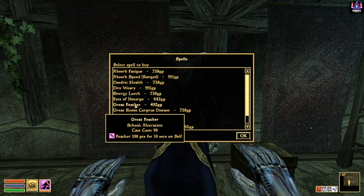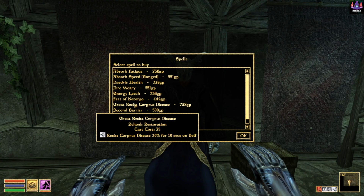So here, he sells you the strongest feather spell for a lot of money, 500 bucks, okay? Yeah, let's pick it up. 100 points, 10 seconds on self. Okay?